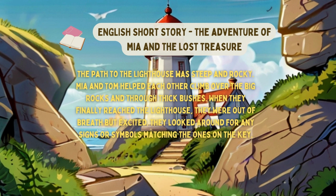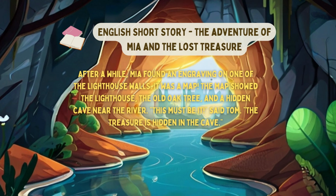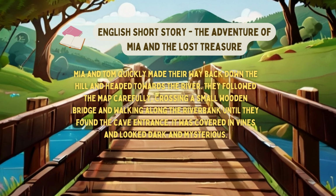They looked around for any signs or symbols matching the ones on the key. After a while, Mia found an engraving on one of the lighthouse walls. It was a map. The map showed the lighthouse, the old oak tree, and a hidden cave near the river. "This must be it," said Tom. "The treasure is hidden in the cave." Mia and Tom quickly made their way back down the hill and headed towards the river.